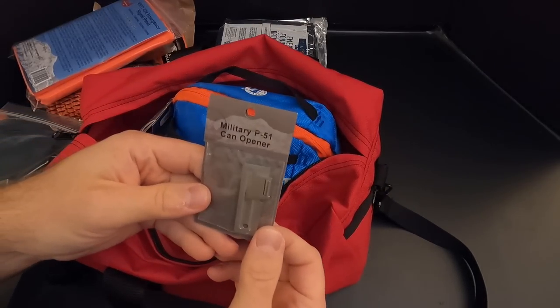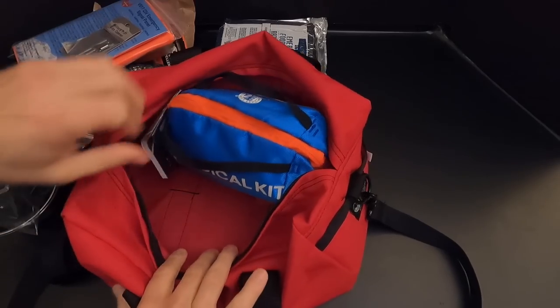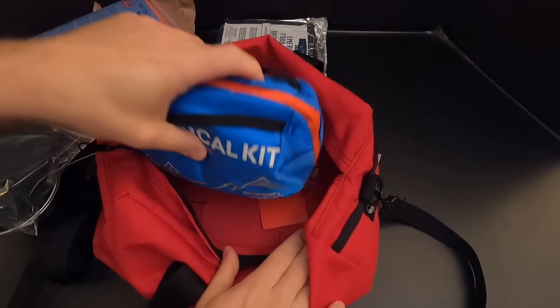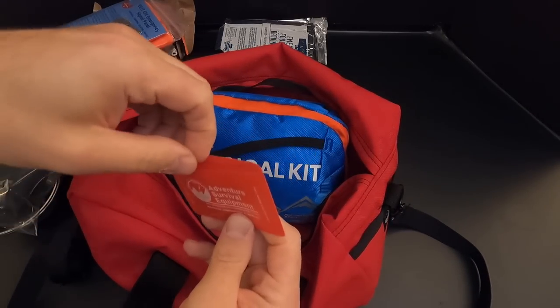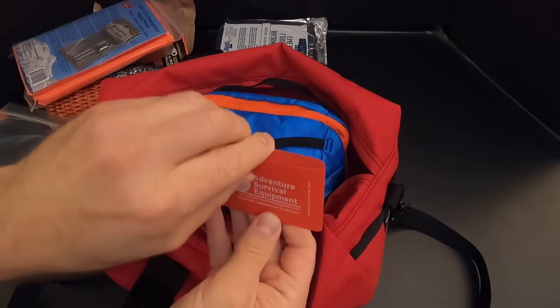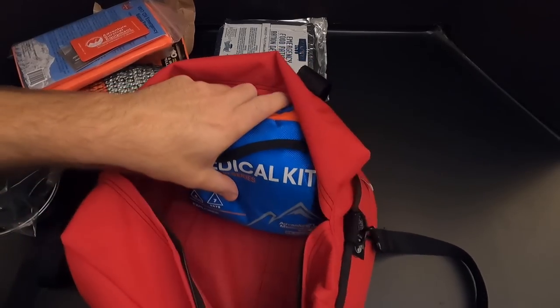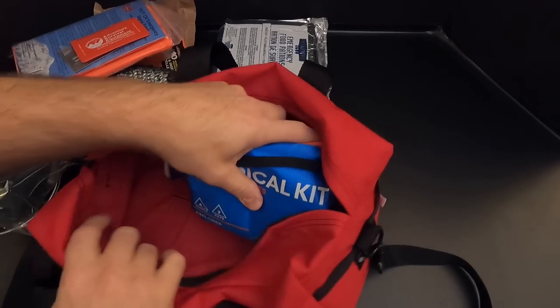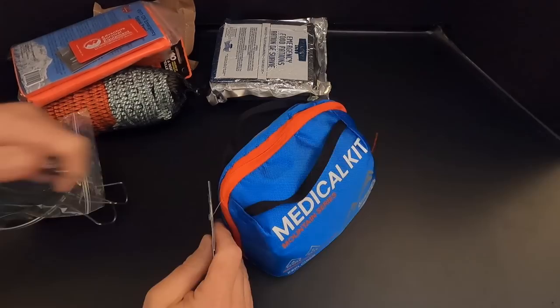All right, we've got a Military P-51 can opener. Got a big first aid kit. We'll go through that in just a minute. We've got a Best Glide ASE Fresnel lens. Help you start a fire if you need to. And I think that's it except for the first aid kit. So let's go through the first aid kit now.